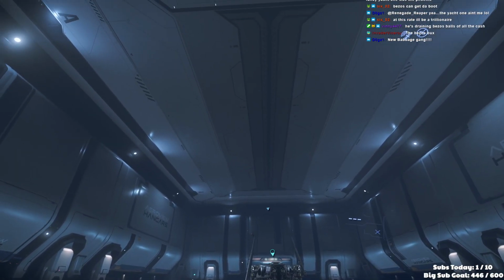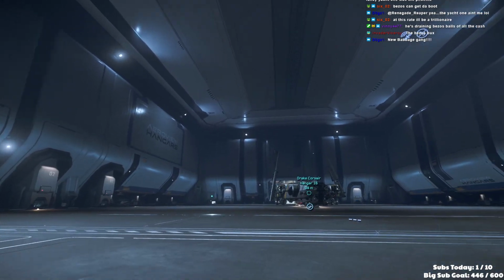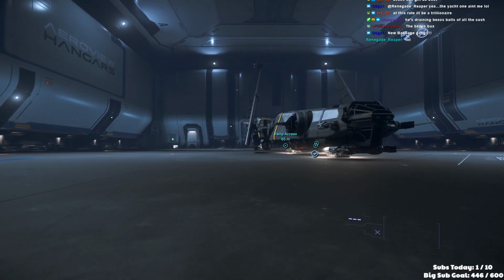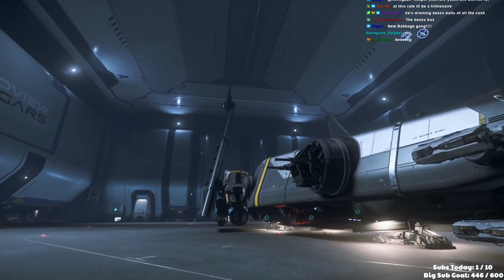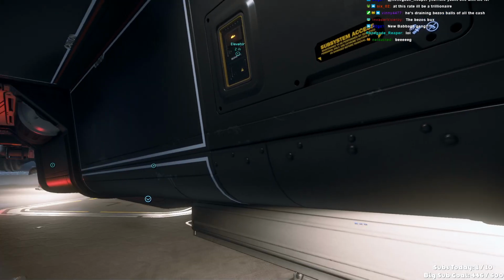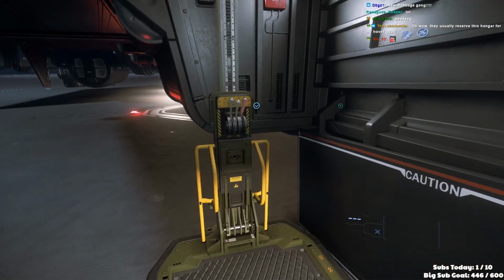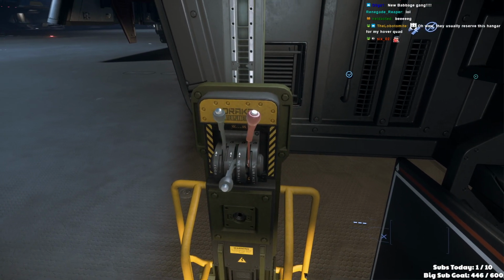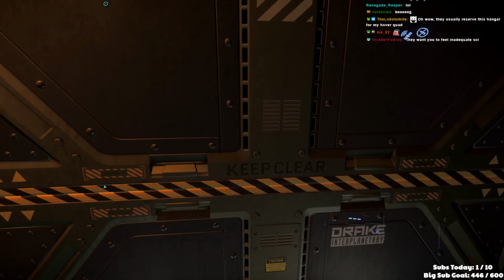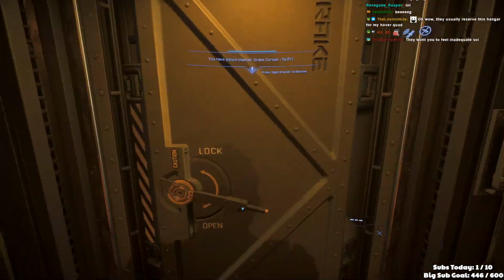Why did they give me the big hangar? This is not that big of a ship. Either way, chat room, say hello to our new Drake Corsair, which is not a rental, but is in fact our new ride. Access elevator is great, by the way.